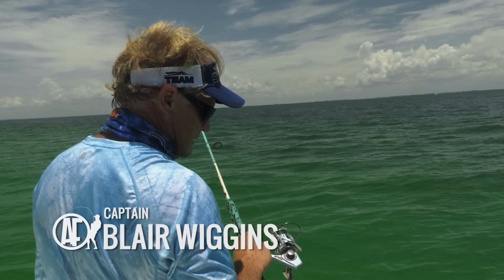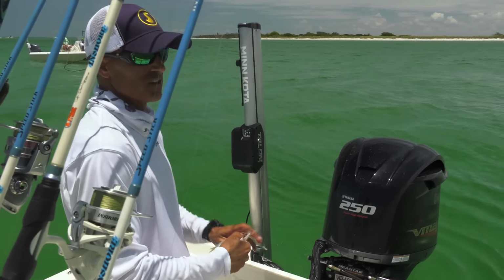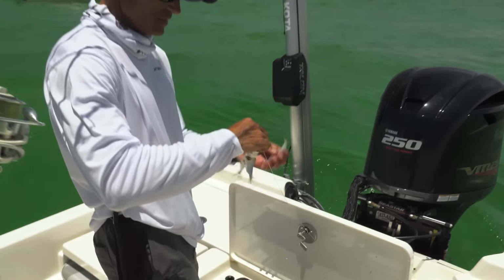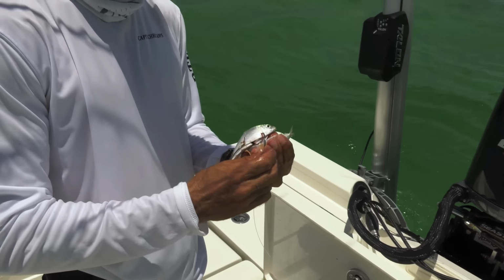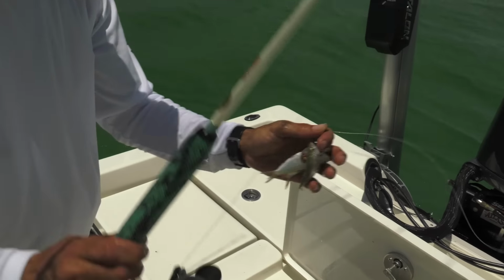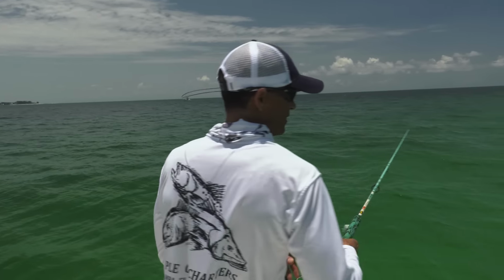Oh, I want to test out this new prototype on a big tarpon. Sometimes these fish that aren't real aggressive, they're more likely to suck up some easy morsels off the bottom than to chase something around. Just a wad of bait. Well, they're here. Let's get one.